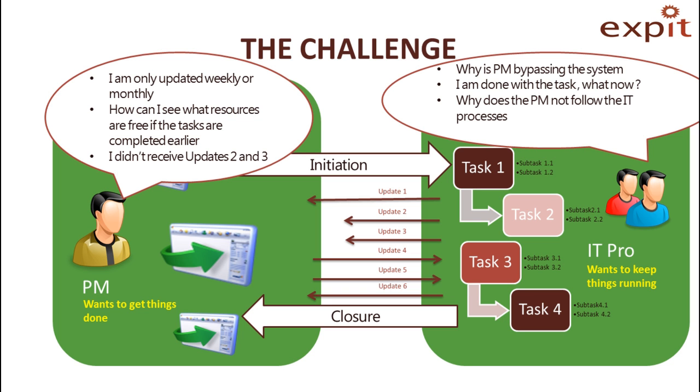It is imperative for organizations to have a practical solution that bridges this gap between project and service management in order to increase accountability, reduce delays, and improve project success rates. Expit has addressed this gap by linking the IT service desk with Microsoft Project to ensure information flow between them is seamless and effective.